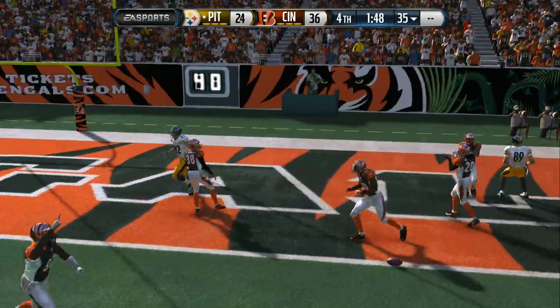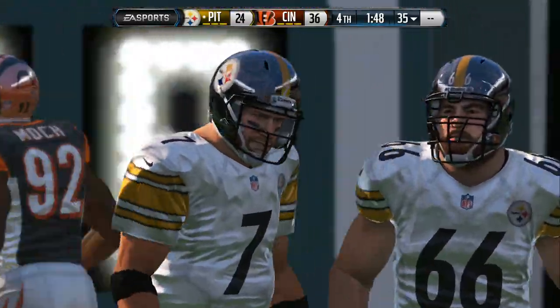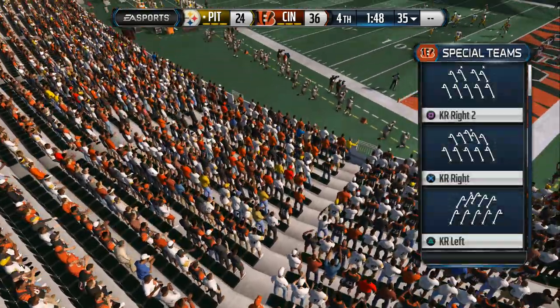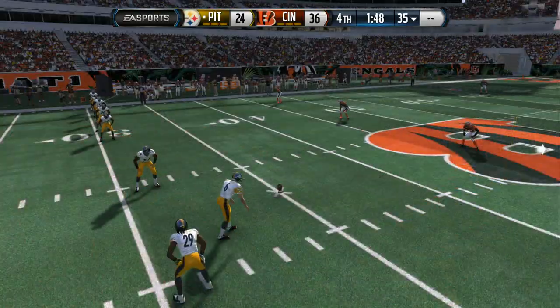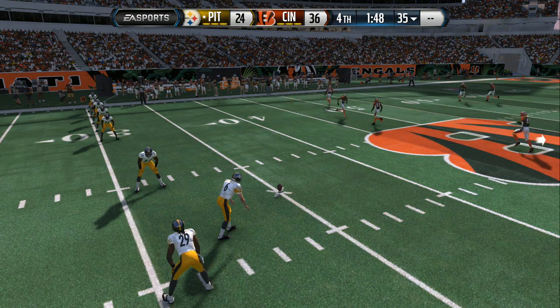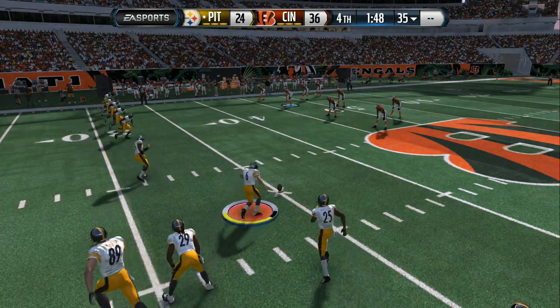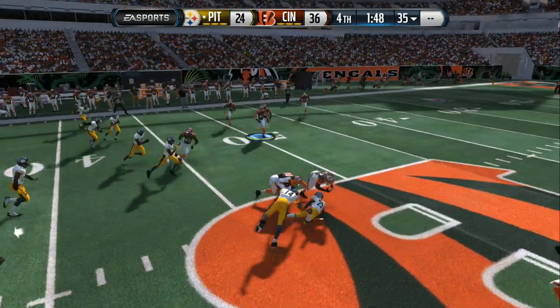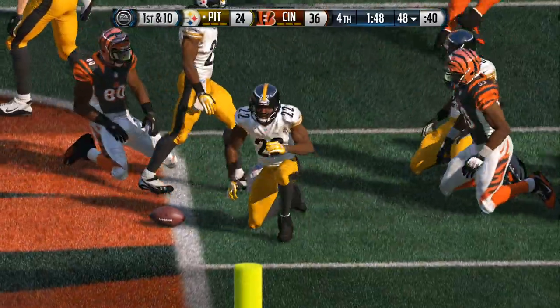And Hurts, the 2-point try is denied. They want the football back as they line up now in an onside kick formation. Perfect onside kick, and they're going to get the football back.